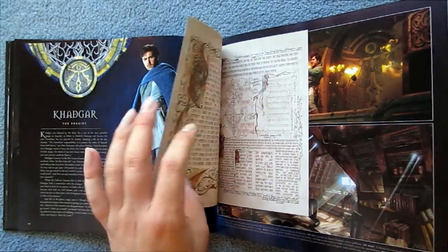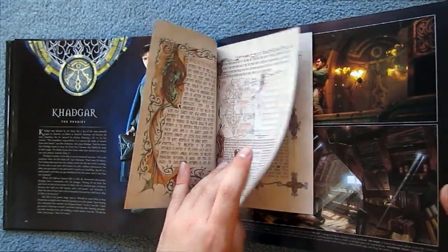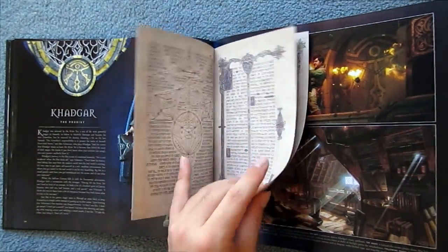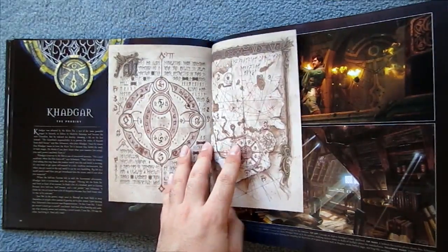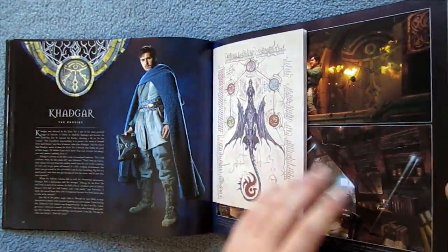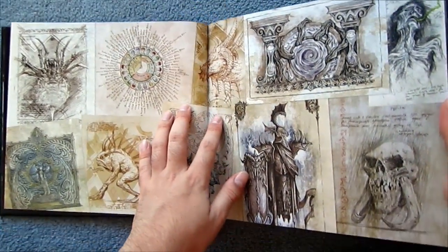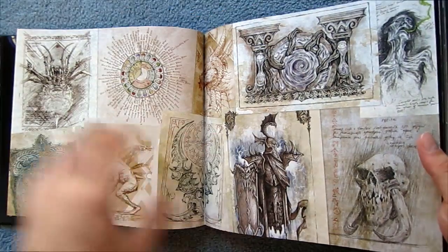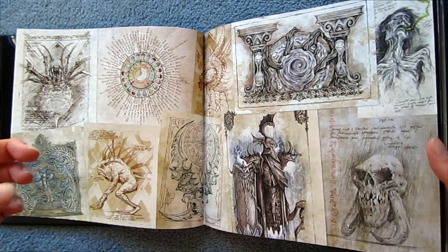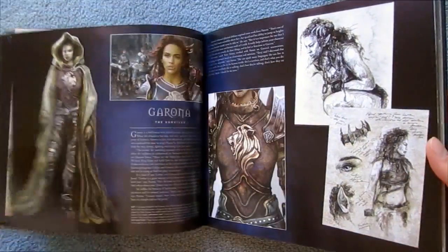It's Khadgar's journal, I think. You can't read any of this because it's in whatever language, but just the way it's designed, it's all so beautiful. Really fantastic, really fun to just have this sort of thing included just to look at. This is a great spread. More pages from his journal. These style of sketches appear throughout, and I do think they are included in Khadgar's journal, and they just look really great.